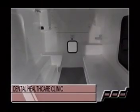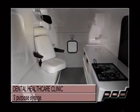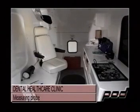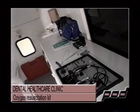The dental healthcare clinic is an example of an application which is of particular benefit to remote towns and villages, where dental facilities may be scarce or non-existent. The clinic can be transported directly to a community and operated as a standalone unit before moving on to another location.